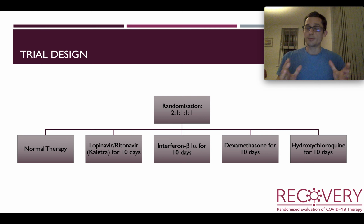So there's normal therapy where we don't change, we just do everything that we ordinarily would do. And then one group will receive Kaletra, which is a lopinavir-ritonavir combination for 10 days. The second group will receive nebulized inhaled interferon beta-1a for 10 days. The next group will receive dexamethasone either intravenously or orally, and then the last group will receive hydroxychloroquine.